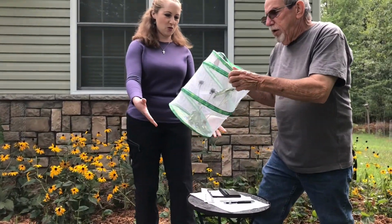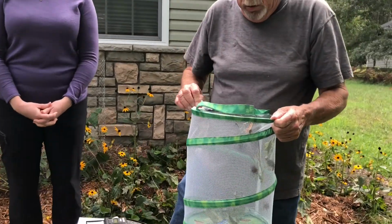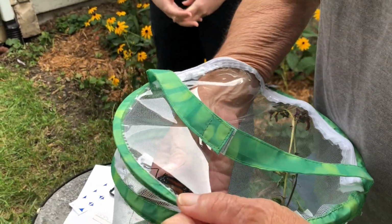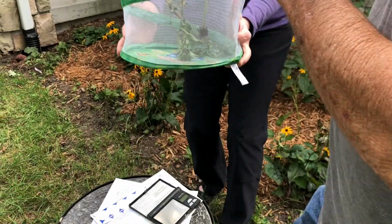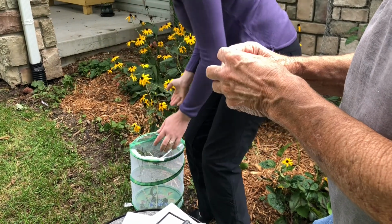We've got a nice healthy one. Just emerged, how long ago? This morning, early this morning. Boy, this is going to interrupt his day. Okay. There we go. Okay. Can't tell. He's a little too fresh.